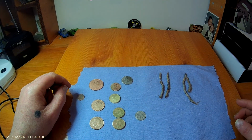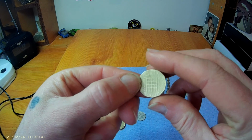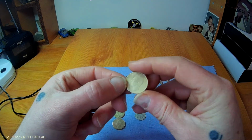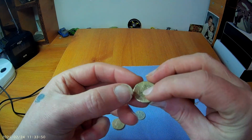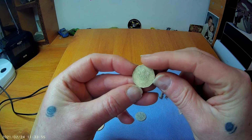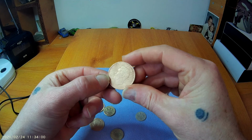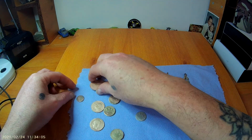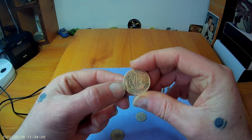Here's my pre-decimal coins from my dig yesterday. I got 4 threepenny bits. This is a young Lizzie. This one's dated from 1949. And then I got 3 George the 6th. That's a 1944. That one's 1943. And that one's from 1941. I've got a George the 6th penny. That's from 1948. A George the 6th halfpenny from 1951.